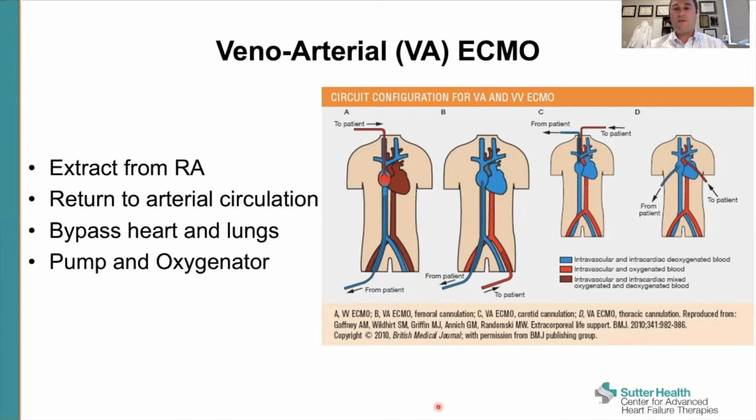Now, an important thing to consider is the retrograde flow and what that means for a patient. Retrograde flow means that you're pushing blood back towards the heart. If the heart is not able to eject by itself, you're increasing the afterload with all of this, and it can cause some mixing of blood that never makes it to the oxygenator because it never leaves the heart circulation. You can develop mixing of blood towards the aortic root, and get something called Harlequin syndrome in the upper extremities.